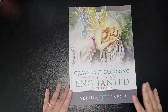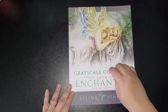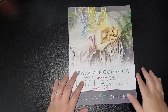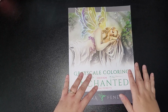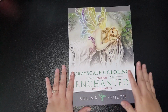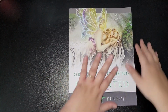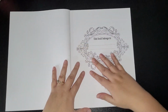So today I am flipping the Grayscale coloring book Enchanted edition, Magical Forests. This is by Selina Fenech. The book is just the same as all the other books. I have been requested to do a flip through of all the Selina Fenech books that I own. I've basically bought these and just put them away and not even bothered doing a flip through of them, as I've explained previously. So we'll get started.